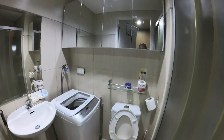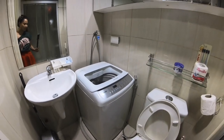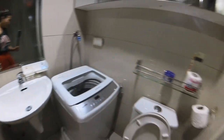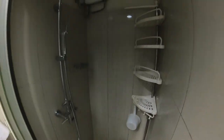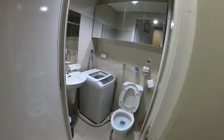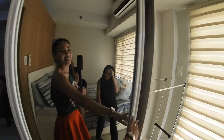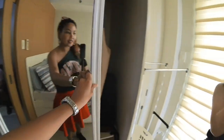Right? So, let's check the CR. Oh, nice. I like it. Smells fresh and clean. There is also a washing machine here. Oh, it's really clean, guys. I like this one. It's good. Clean. Also like their sliding door. There is also a cabinet here where we can put our things, our clothes, my maharot nieces. And let's open the door. I'm gonna go out. Alright.